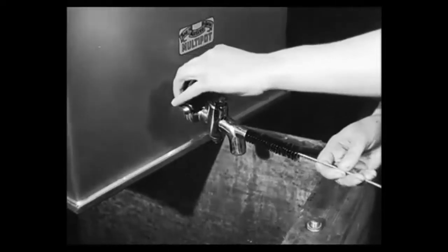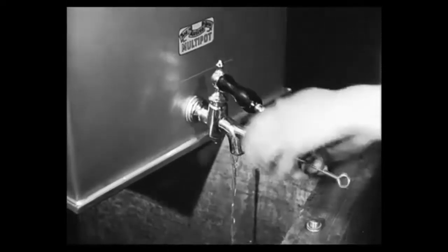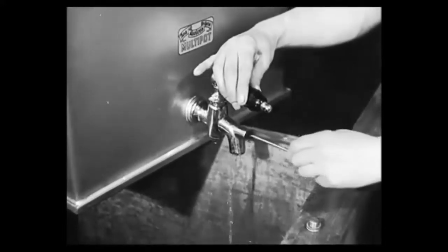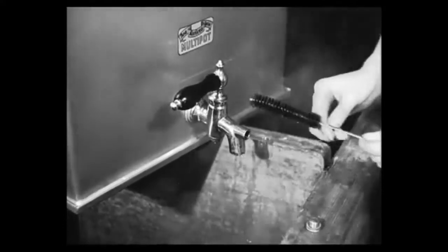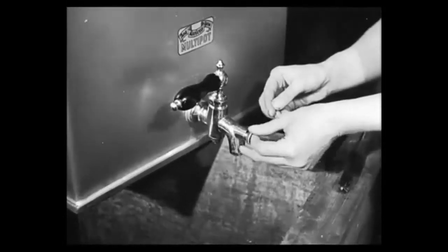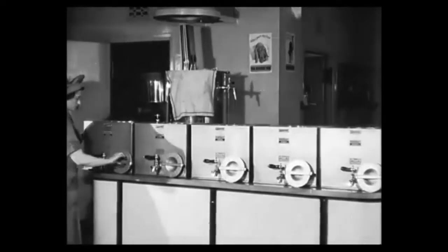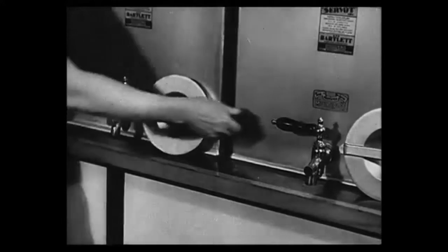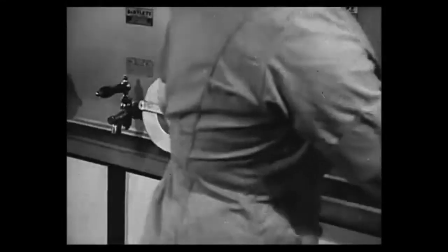One of the most important parts of an urn to clean is the tap, but more often than not, this is neglected. Remember, a dirty tap means dirty tea. When not in use, urns should be stored with their lids off and taps open. This will keep them fresh.